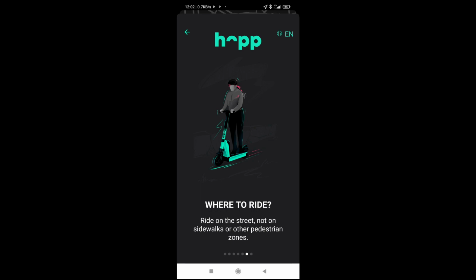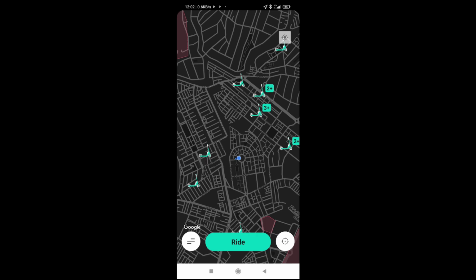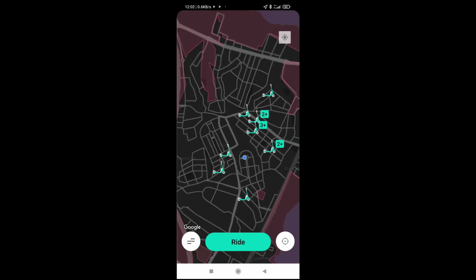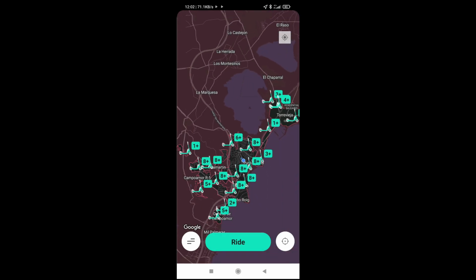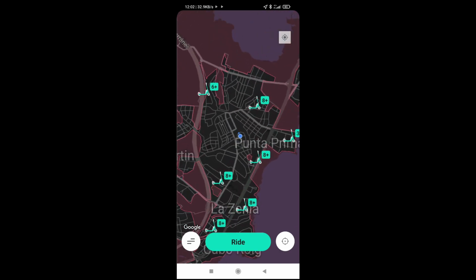So, as I said to you before, I'm up in an area called Zenimar at the Central Grill. So I can scroll out along the map, and then I start to see all these green guys here, and these are the HOPPs that are the closest to me at the moment. But if you scroll out a little bit more, it shows you the area that you can operate with the HOPPs as well, all the way at the top from Torrevieja, all the way down to Dehesa de Campoamor. It's quite a vast area that you're actually allowed to use the HOPP in.